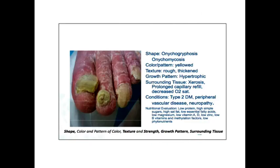Okay, part of this is fungal. Look at the texture. It's thick, it's rough, hypertrophic. The capillary refill is certainly prolonged. It's going to take a long time to get blood circulating to these toes. Probably a lot of cramping that's involved. This is certainly some sort of peripheral vascular disease. There's going to be neuropathy. It'll be very unlikely that this individual is going to have sensation to their feet.